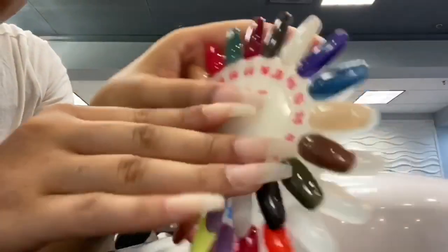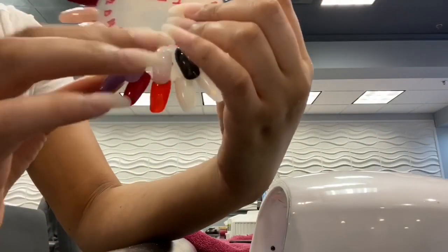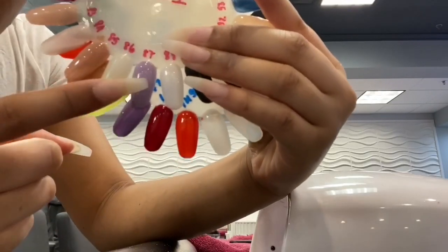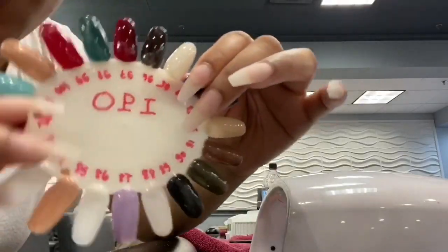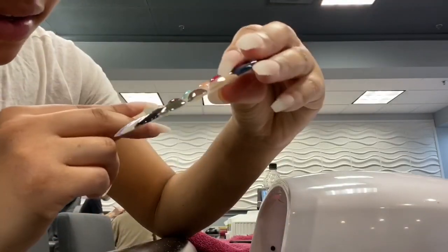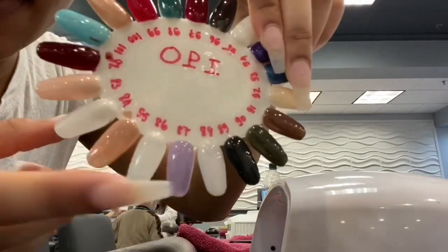Okay, so it was between this color and this color, but I chose the lighter color, so that's the color we're doing, the OPI 87.